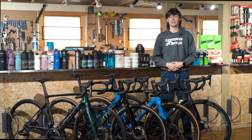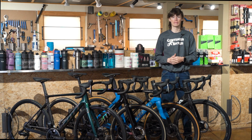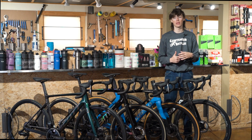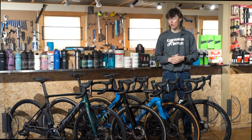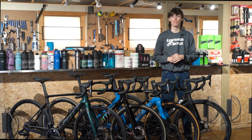Performance road bikes have been a staple in the majority of companies' lineups for quite some time now. But in the last five-ish years, compact aero bikes have become a little bit bigger on the scene. We've seen bikes like the Cervelo S5, the Foil RC from Scott, or the Dogma F from Pinarello gain in popularity, and most companies are now making a more specific race compact aero bike.